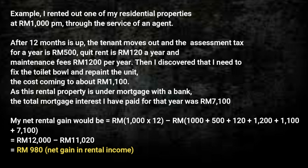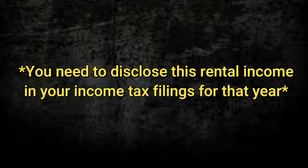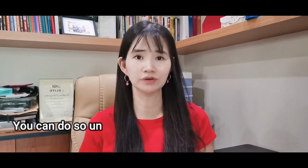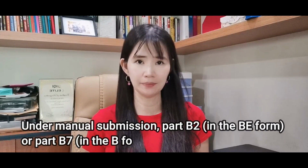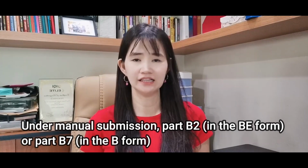So my rental income for a year comes out to RM 12,000, and my total expenses which I've incurred for that year in order to maintain my property would be RM 11,020. So RM 12,000 minus off RM 11,020, I still have a net gain in rental of RM 980. So in this instance, I would need to disclose my rental income in my income tax filing for that year. I can file that under the statutory income from rents if I'm doing an online filing, and if I'm doing a manual filing, I can do that under Part B2 in the BE form or Part B7 in the B form.